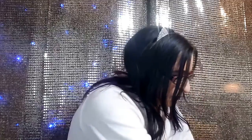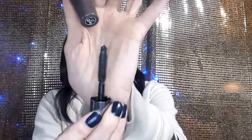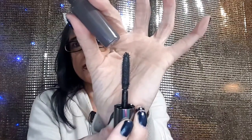And then Benefit They're Real mascara sample, so it's very much sample size, but it's in black, I believe. I hope. Let's see, it doesn't say, but that's okay. Try it out anyway.